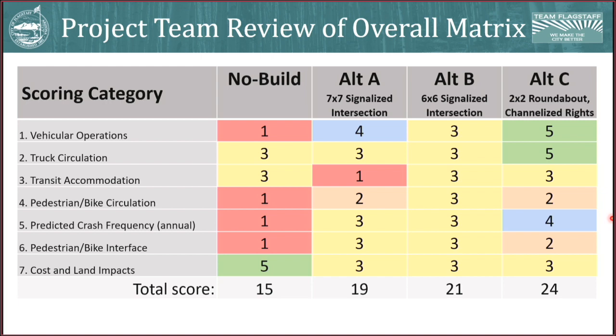Okay, so we mentioned earlier that we took a multidisciplinary review of these three to ultimately try and find a preferred alternative. We ended up coming up with seven category groups, I'll call them, which each had numerous different criteria within them. I'll quickly go through what was included in each of these groups and then walk through our scoring across them.